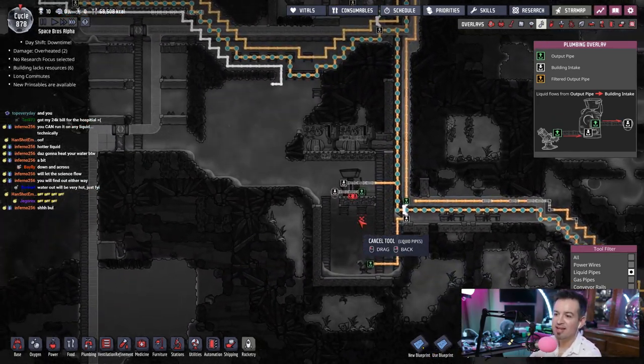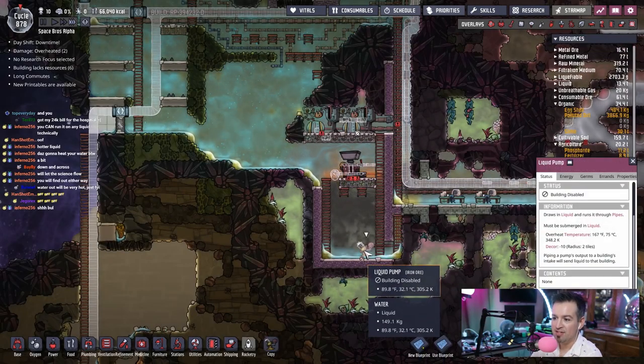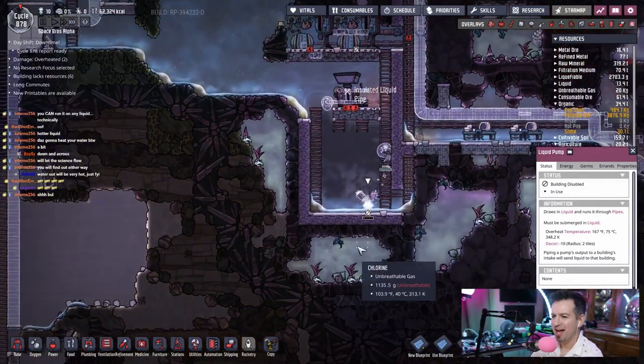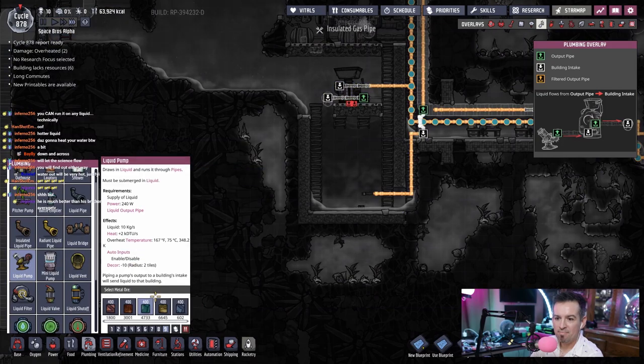Well, we'll see how hot it is. Like I said, it's pretty easy just to stop and fix things if we need to. I mean, I have a feeling that this is going to go right away. Overheat temperature 167 degrees. Let's just go ahead and take it apart now, because that's definitely not going to last down here. Let me see. And we'll replace it.